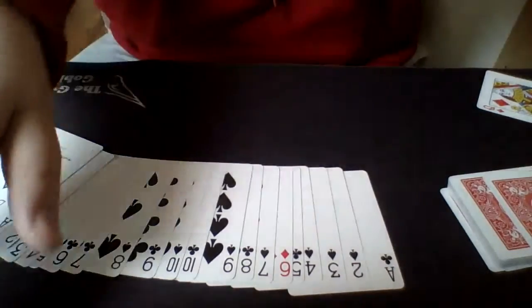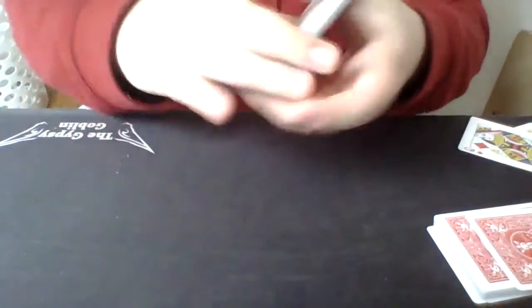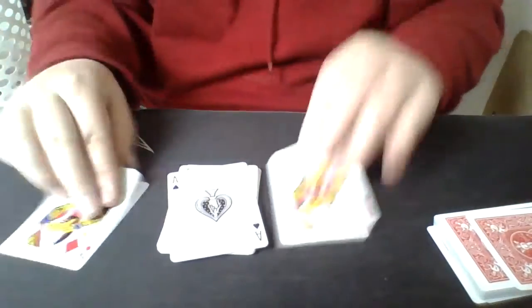Once again, suits and colors don't matter. You just want to make sure you have two ace through 10s. You have your two prediction cards, and that's all you're going to need. Deck doesn't need to be a full 52 card deck.